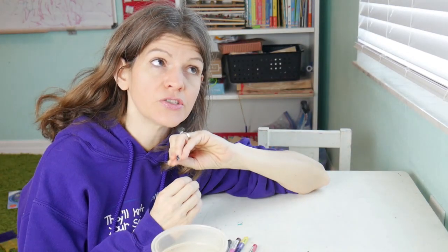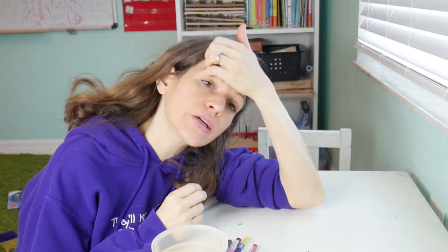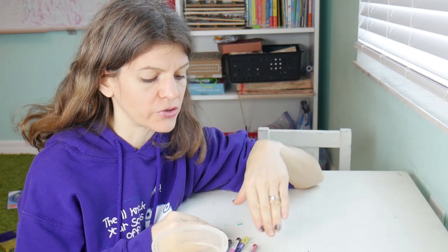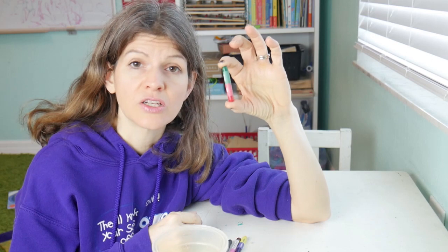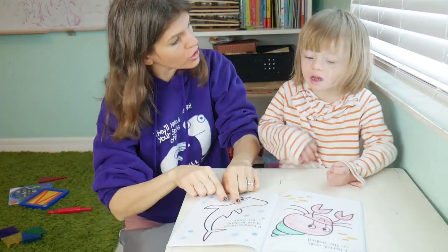A couple of things I want to mention. We worked horizontal, we worked vertical, we worked diagonal, and we did the curves within the coloring. I also let her do probably 50% of the guiding, sometimes 75%. I always kept my eye on the crayon grip. We use a lot of Learning Without Tears, and one of their philosophies is little hands, little writing utensils.